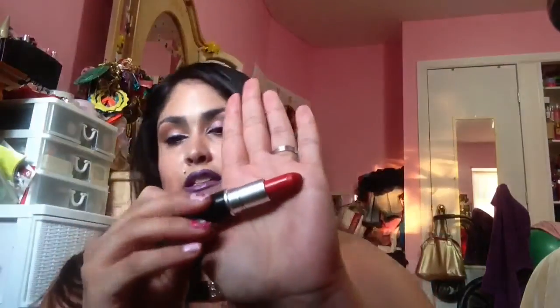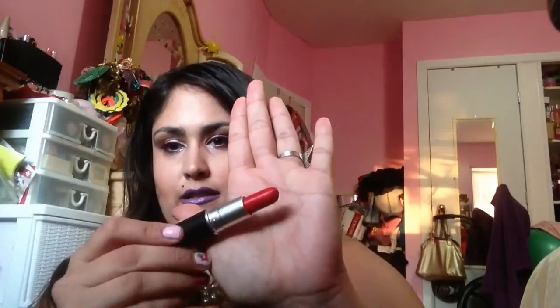The next one is So Chaud. This is another favorite for the fall. This is a matte, and it's an orange red. It's kind of like a bricky orange color. And put this right here. Really opaque. Really rich in pigment.